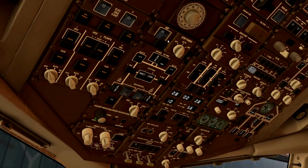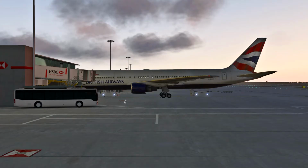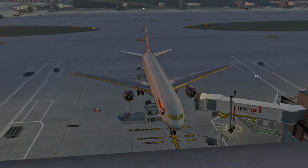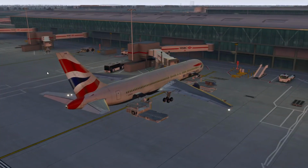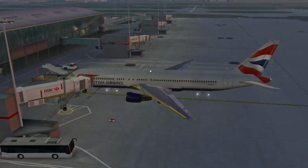and get on external power, and I'll turn the APU off. Alright, so there we go. We're shut down. Baggage is being deboarded, whatever. Can't see any other aircraft here at Heathrow, empty, whatever.